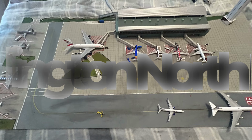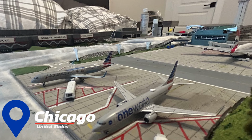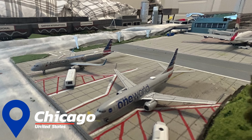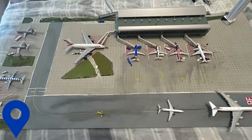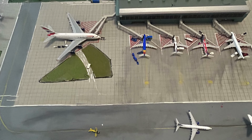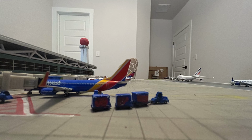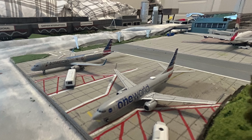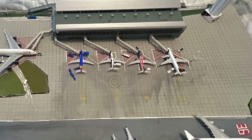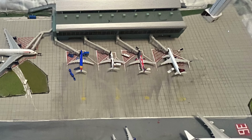Next up is Burlington North International Airport, and it's located in Chicago. It's impossible to be better than the previous airport, but he tried his best using modeling grass and a lot of rubber tire marks on the airport. I think you can optimize the space on your airport even better and make more space for more aircraft. Here on the right is a big amount of space not yet used, and you could definitely make 2 or 3 aircraft stands here.